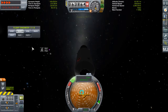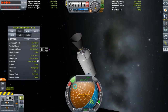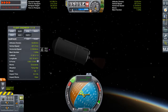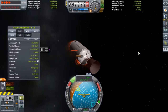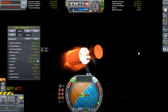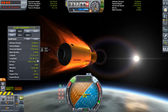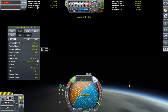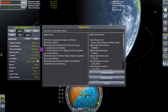Vehicle coming in and entering the atmosphere. Vehicle destruction is beginning. The vehicle has been destroyed.